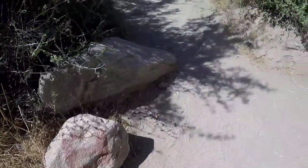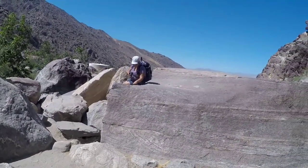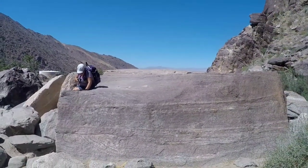Marker right there is taking us over here to the mouth of Tahquitz Canyon to Lookout Rock, which is this rock right here.